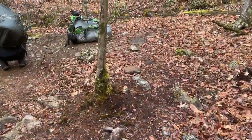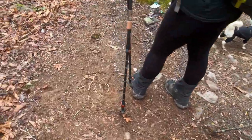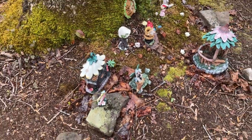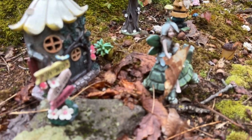But there's a little gnome village. What's this, Zoby? We got a fairy. We got a gnome. We got a happy little mouse.